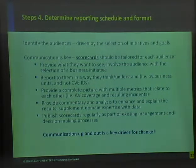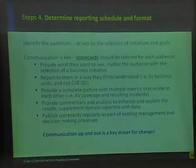Scorecards, as we define them, basically, you assemble a series of metric results together to provide a complete picture. So I'm going to show you antivirus coverage. I also need to show you what still got through, what are the resulting incidents that still got through. So I can start to actually tell a story around whether or not I should invest more or less, if those defenses matter or if they don't. If I just said, great, we've got 95% AV coverage, that's definitely not a complete story. I mean, what still gets through? Does that matter if it gets through? What boxes are affected and so forth? That's really a way to provide metric results to audiences in a way that they want them.